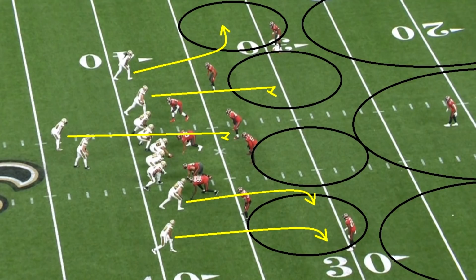If this is man, this is going to be rough, quite frankly. You're going to have a hard time, but they're kind of banking on this being a zone coverage play. They think there's a good chance this will be zone, and Payton seemingly, when he takes a chance like this, he guesses correctly.